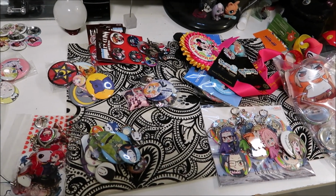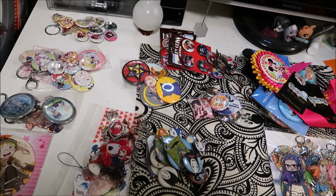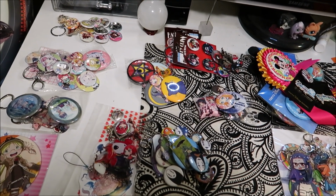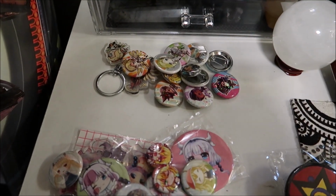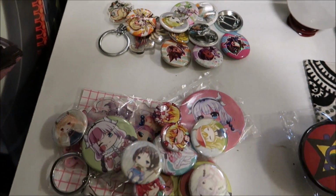Alright guys, so here is everything in their own piles. And if you guys want to see a close-up of a specific series, let me know. But let's go through them quickly. So up here I have all my Overwatch. All my Overwatch pins and keychains are up there. Majority of them are Mercy.